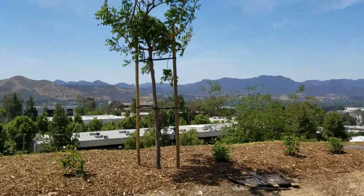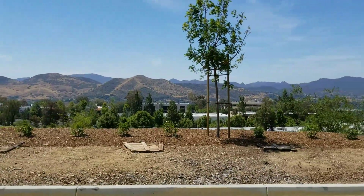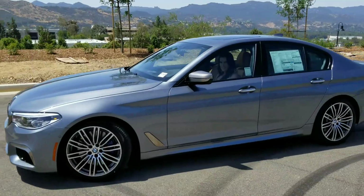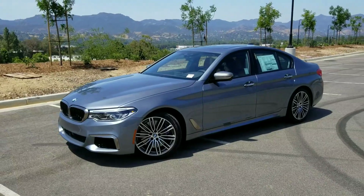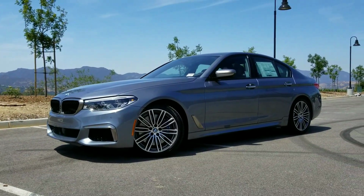Alright, I got a really exciting car to show you today. It's part of the M Performance lineup through BMW. Here you go. M550i xDrive. This is in your Bluestone Metallic with the Cognac interior. Check this vehicle out. We got some serious performance in here.